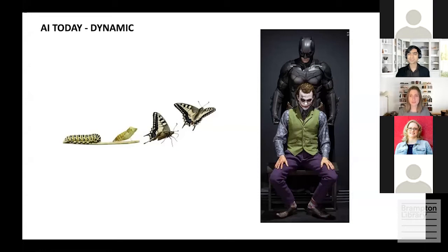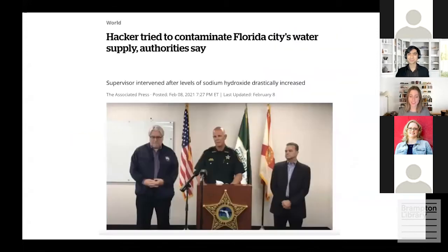So that's why we would need human Batman to understand the context of the Joker and understand his methods and his plans and be able to keep up with him. This becomes super close to home when we start to look at how hackers can actually have an impact on us, the average everyday person.